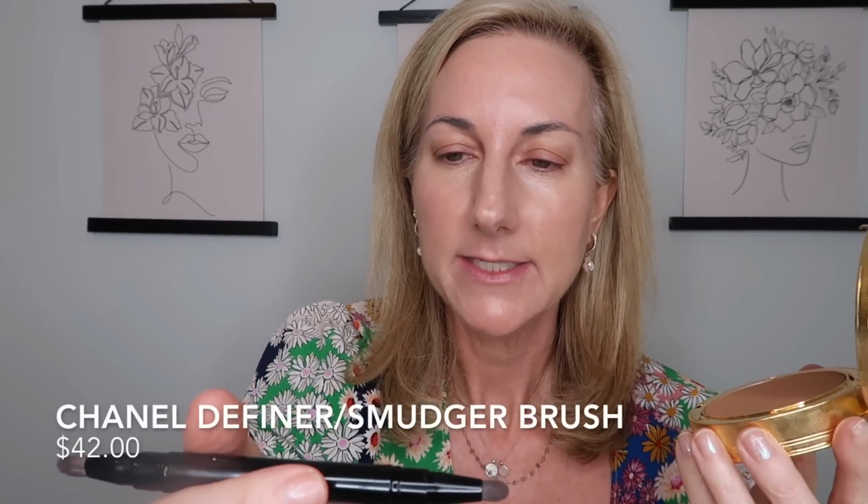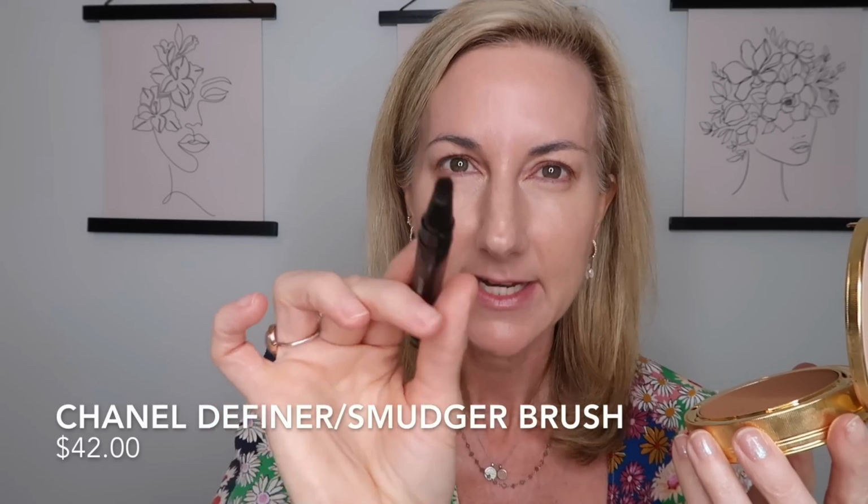I'm now going to take the other Chanel. This is the Definer Smudger. I'm going to take it on the little thinner side here. I'm going to use a little bit of this bronzer and we're going to pull it underneath. Now I thought it would be fun to use this as a little bit of an eyeshadow today.